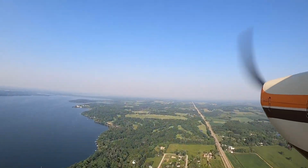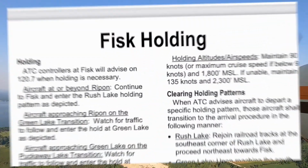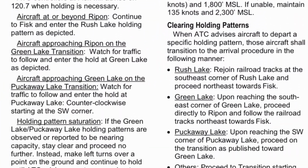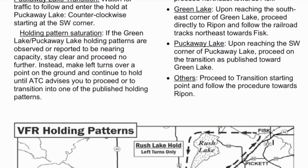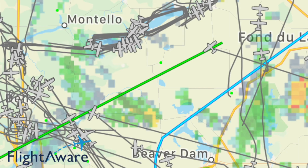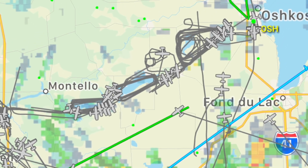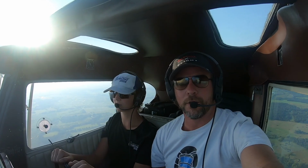Did a great job, and actually the camera's going to run out of battery here, so we're going to switch shortly. Read through, here's the holding procedures. Just be familiar with them, get an idea of what the patterns are going to look like. This is kind of fun. As soon as we got put in the hold, we took that shot. You see how the traffic pattern changes.